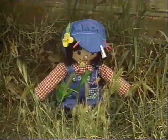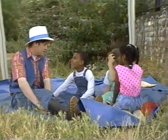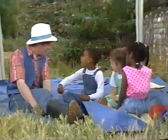What do we see? What did we see? A ladybird, that's right. And who had it on their hand? Me. Where did it go on your hand? It flew off. It just put its wings up so quick and it flew. It did, didn't it? So did we see anything else?